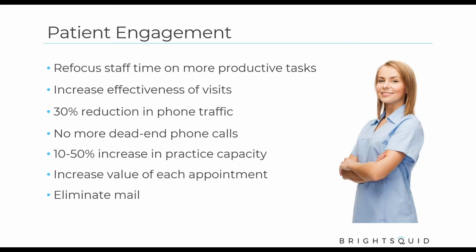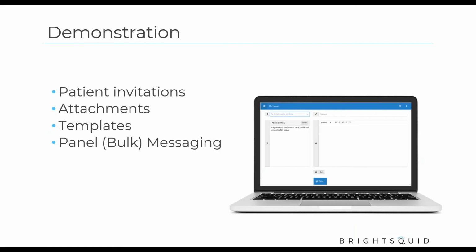All right, so we're going to transition now out of my slides and over to a live screen broadcast, and I want to show a couple of features that I've been talking about today. The first three you've probably all seen before. Some of you may have used a lot of them in the past, but the newest one, panel or bulk messaging, as we sometimes call it, is an all new system that I'm excited to show everyone today.